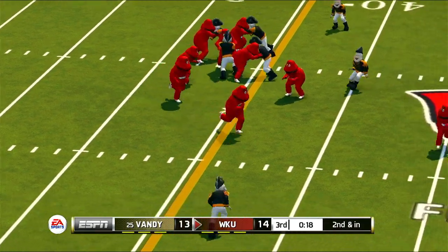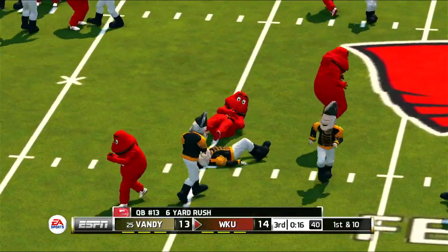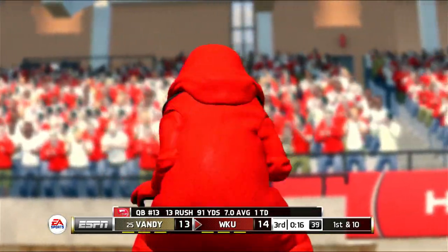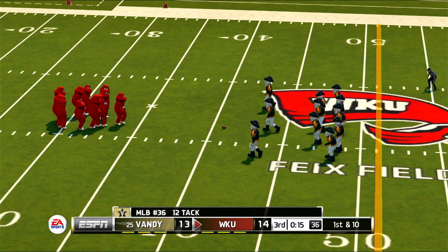Play fake. Runs with it, and he's got room. Excellent open field tackle. That makes it first and 10.